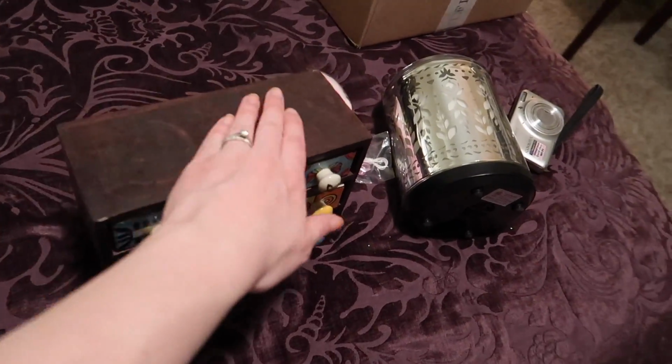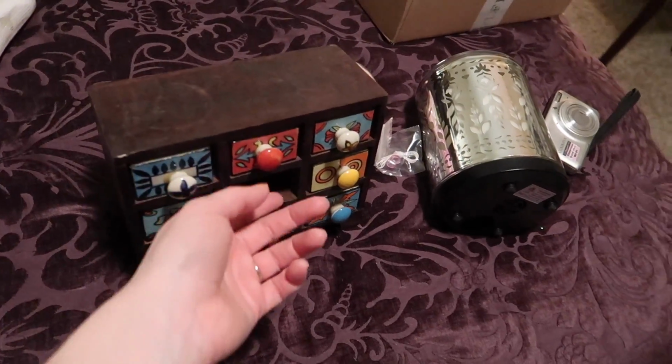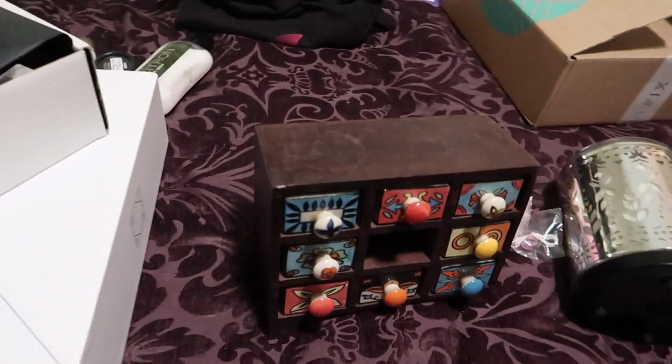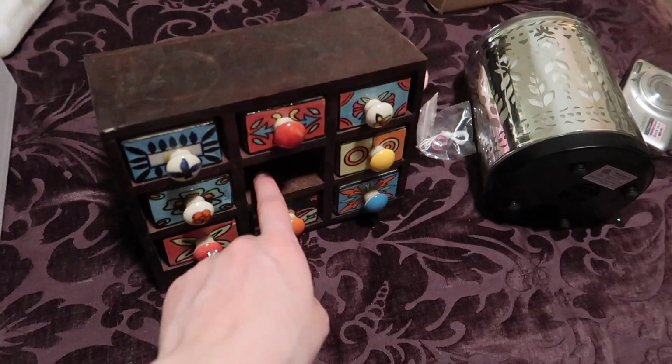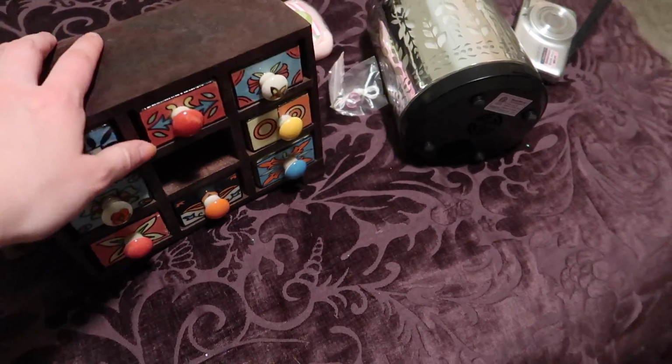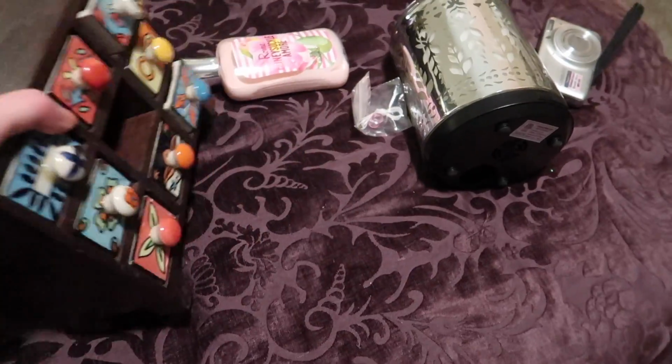I have this little, I don't know what you call this. It's like a little ceramic decoration with little tiny drawers in it. I've had this for a really long time, but one of the ceramic drawers broke and it's just not my aesthetic anymore. I've had it for so long, so I emptied out all of the little drawers and I'm going to get rid of this.